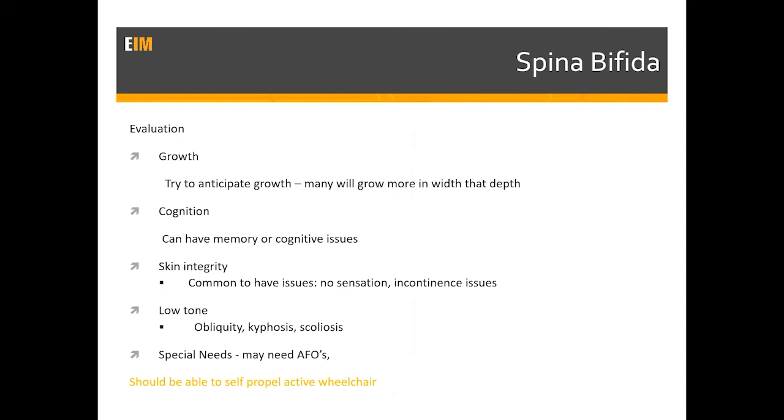Okay. In terms of the evaluation, all the things that we talked about earlier in the webinar, but we want to think of in sort of diagnosis specific terms. What do we anticipate for growth? We know all kids grow, but with spina bifida, it's more likely to happen in width than in height. So we'll want to bring a little bit more seated width growth into the chair as opposed to depth growth, typically.